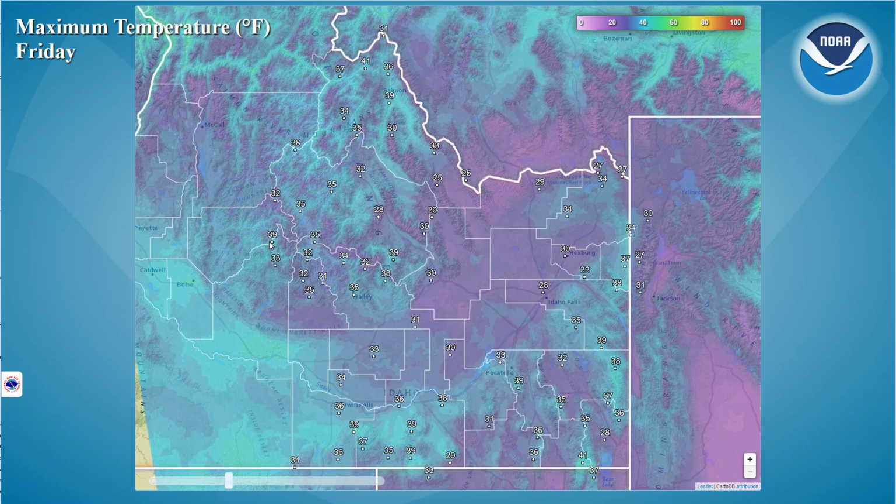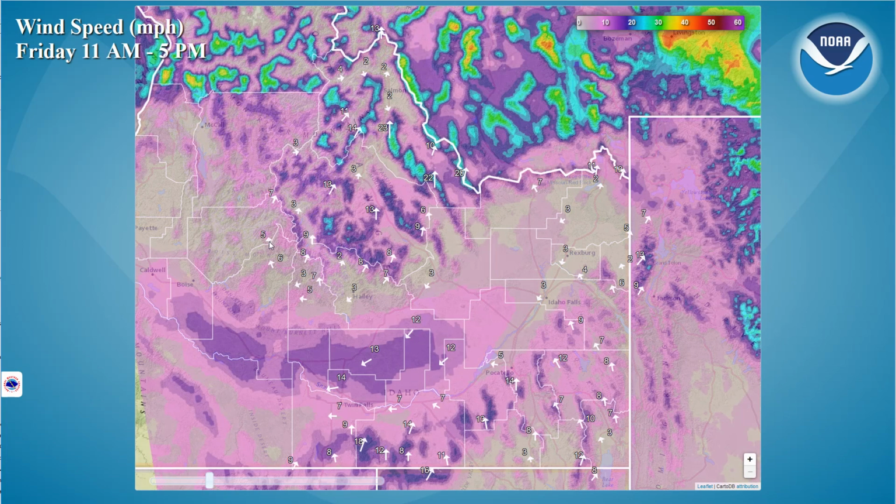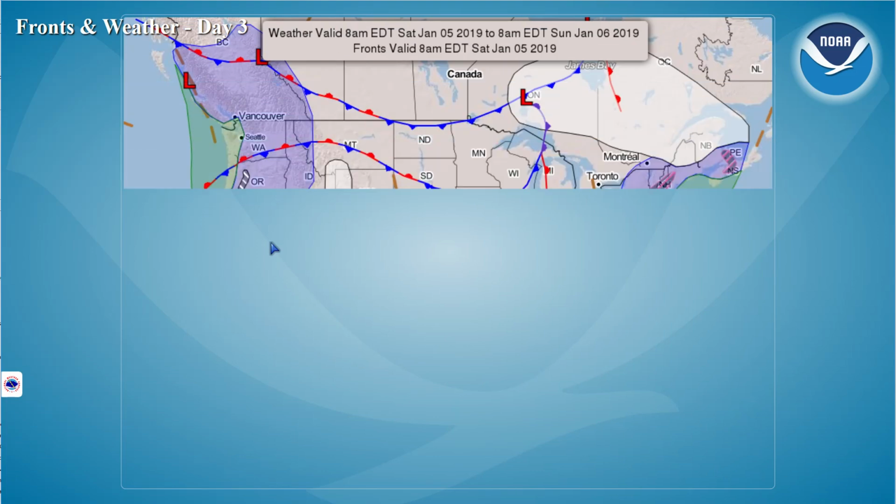So Friday, the highs, you can see they're starting to push into the mid-30s, in some places getting above freezing, even in the central Idaho mountains. Winds about the same as they were the day before, and once again out of the south in the mountains and out of the northeast in the lower elevations. Here Saturday night, these lows, actually with the cloud cover we'll be getting, some areas are approximating the highs of just about 2 or 3 days ago.